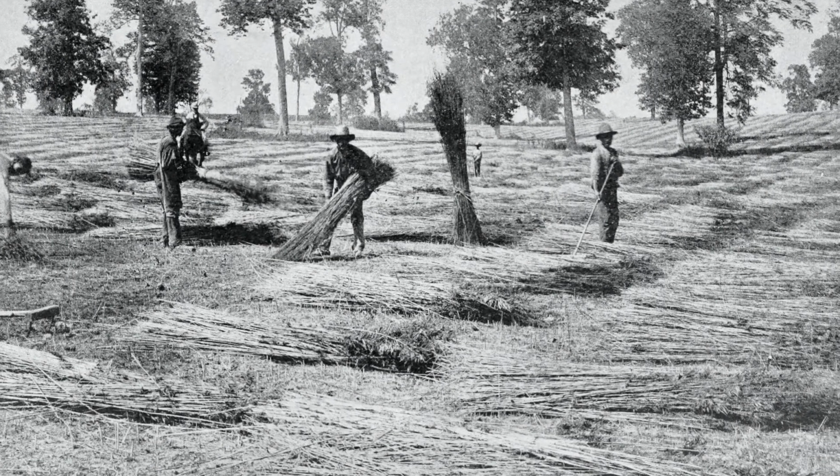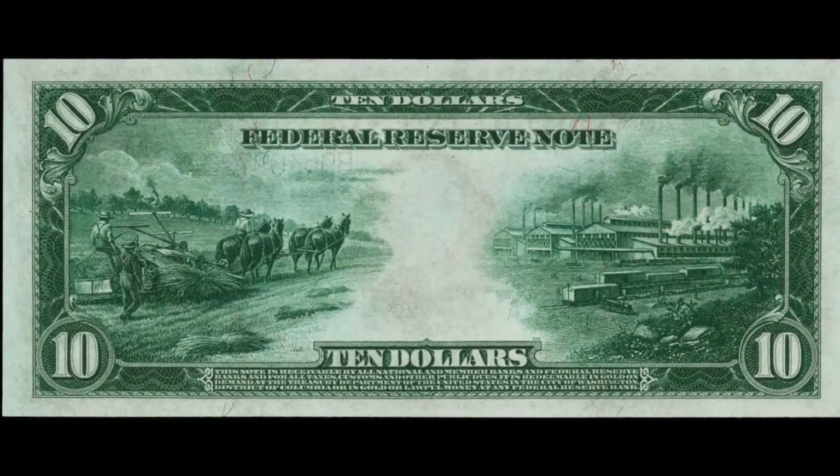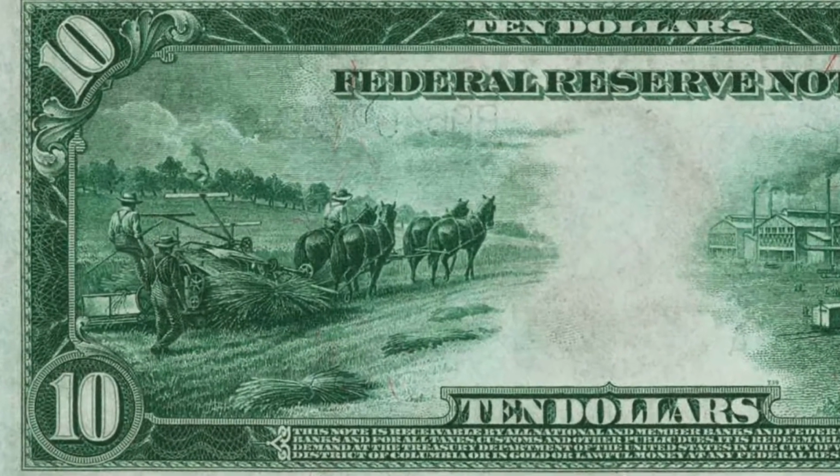So hemp has been an incredibly important crop in United States history. In fact, the $10 bill used to depict a scene of farmers harvesting hemp for fiber crops. So the USDA did maintain a hemp germplasm collection that included nearly 300 accessions. That collection was lost, and so this work is picking up on that effort.